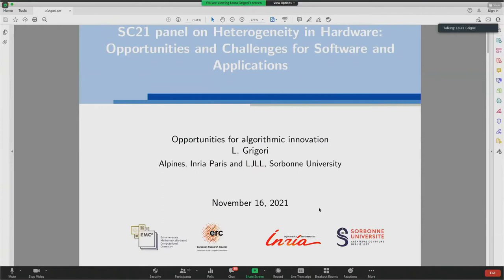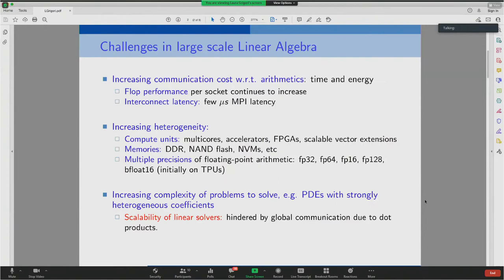So I'll bring a perspective from an algorithmic point of view, and I'm looking at this heterogeneity as an opportunity for algorithmic innovation. It was said before that we have this increasing heterogeneity to unprecedented levels. At the same time, we cannot forget that we have another problem: the gap between the communication cost and the cost of performing arithmetics is increasing. In particular, now there is low precision arithmetics, which goes so fast. So we have to take this into account as well.